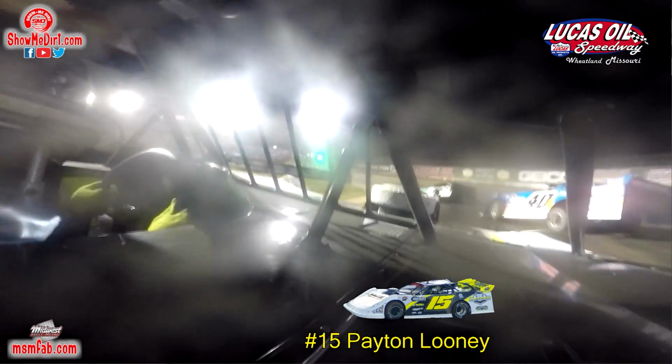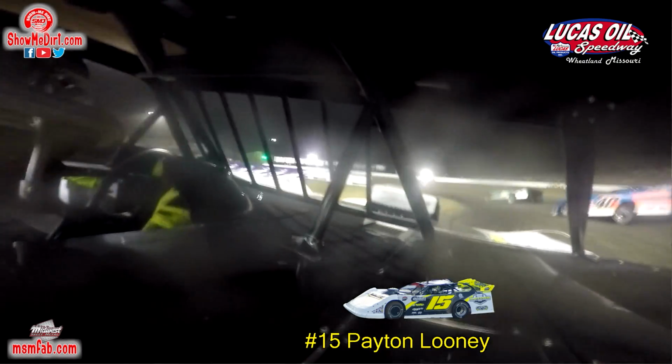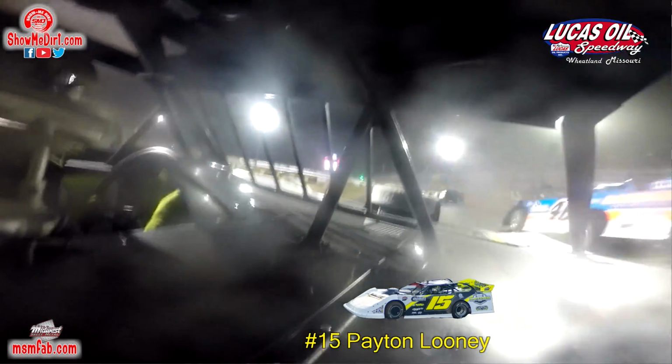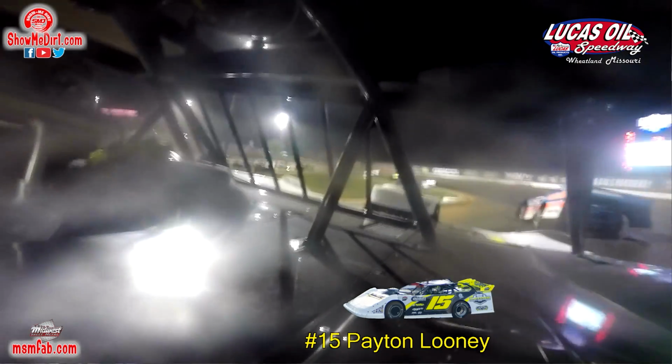Payton Looney right now, he's got the tail end of the field still. Is this time for Buckingham? But Shannon Buckingham is several car lengths behind. And right now, Looney's into turn 1. Buckingham's just coming off of turn 4. It's been the Payton Looney Show here tonight at Lucas Oil Speedway. There's Davenport, makes the move on Clinton.